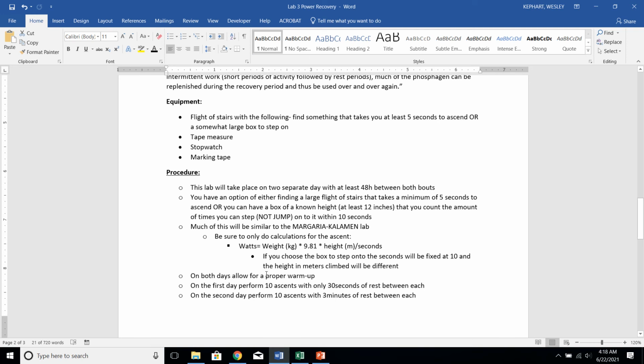Warm up properly before both of these. I don't want anyone getting injured. On the first day of the lab, you're going to do 10 ascents, and use your stopwatch: 30 seconds of rest between each ascent, or 10-second bout of climbing onto the box. So 30 seconds, and you need to be really, really strict with this.